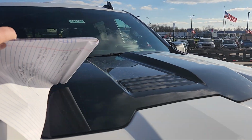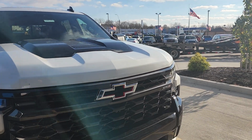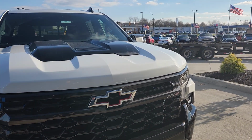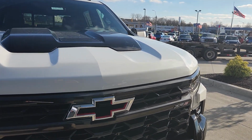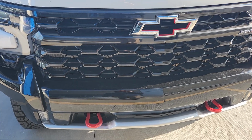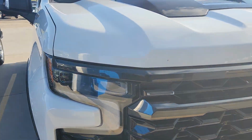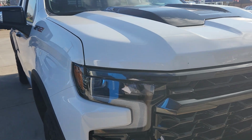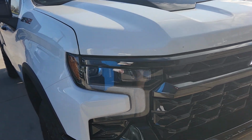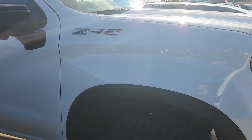I love this layout here with the color differential on the hood. I love the grille. I love the blackout area here for the chevron with the red around that. I actually like the red tow hooks combined with this. I love... I don't even know how to describe this. I love the lights. Looking at the tires here, there's a few things we're gonna go over real quick.